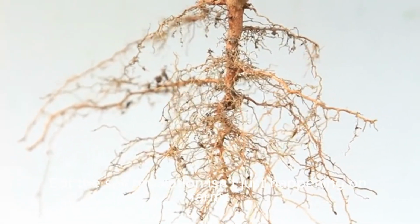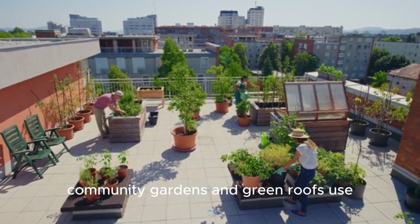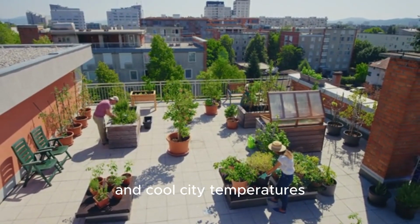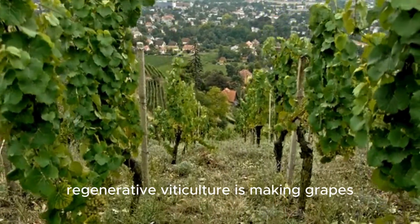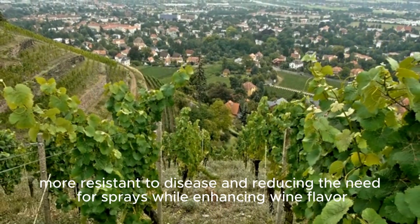But the soil revolution isn't just happening on farms. Urban areas are joining in. In Berlin, community gardens and green roofs use regenerative practices to grow food, manage stormwater, and cool city temperatures. Even vineyards and breweries are taking part. In the famous Mosel wine region, regenerative viticulture is making grapes more resistant to disease and reducing the need for sprays, while enhancing wine flavor.